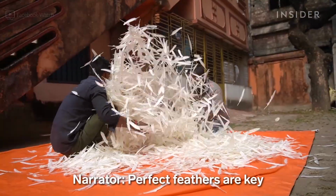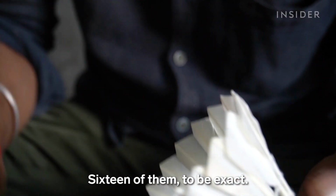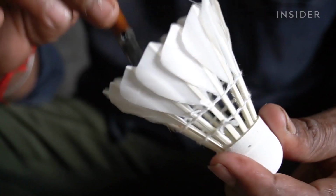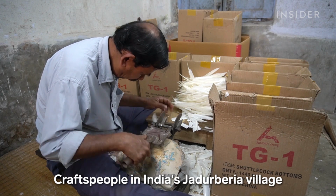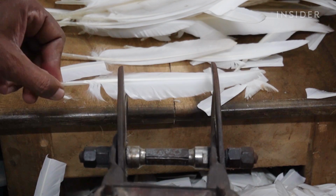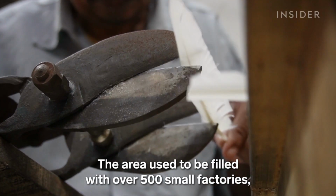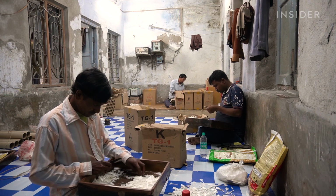Perfect feathers are key to a good badminton shuttlecock. 16 of them to be exact. Craftspeople in India's Jadurberia village have been making these birdies by hand for generations. The area used to be filled with over 500 small factories, like Dodo Shuttles.